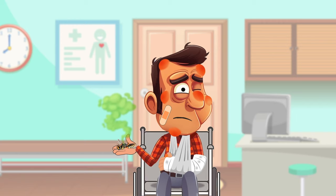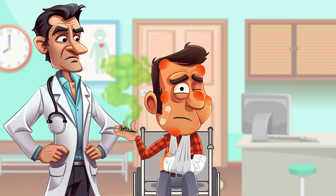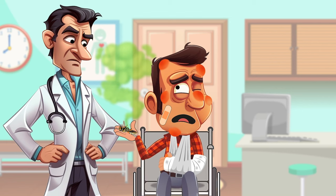People react differently to bee and wasp stings. There can be health risks with getting stung, so it is essential to know the type of insect that did the stinging. That way, you or another person can get the proper treatment if a doctor is needed.